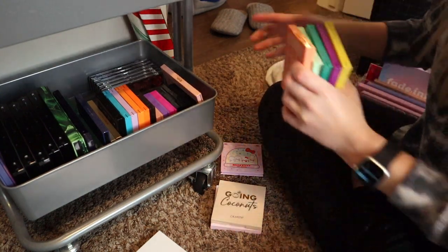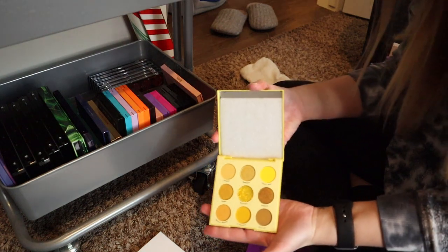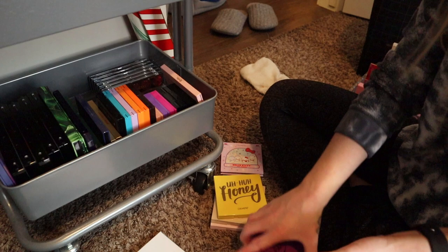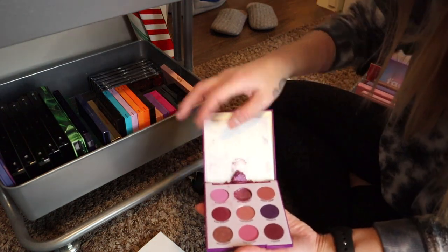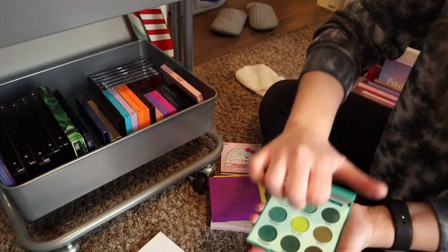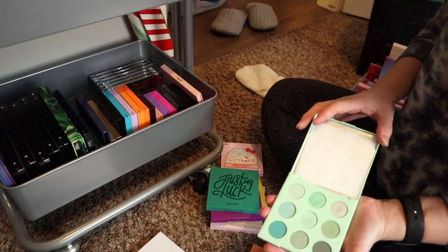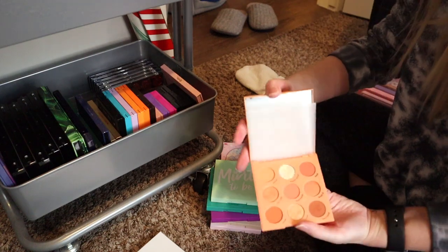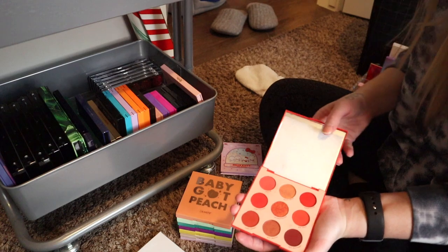Some more ColourPop palettes. So we have the Honey palette. Keeping that. It's my pleasure. Oh my god, no! This shade fell out. Okay, we need to fix her. I'm gonna be careful with her. Then we have the Just My Luck Great Green palette. And the Mint to Be is so pretty too. The Baby Got Peach. Love this palette. So nice. Then we have the Main Squeeze, great palette.